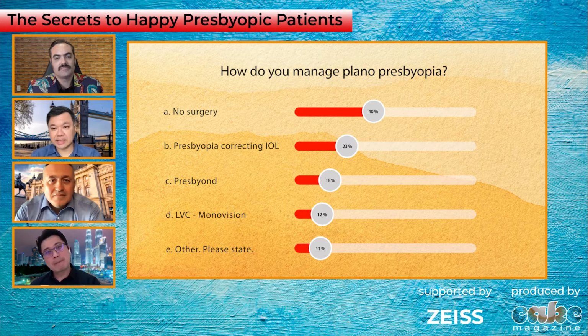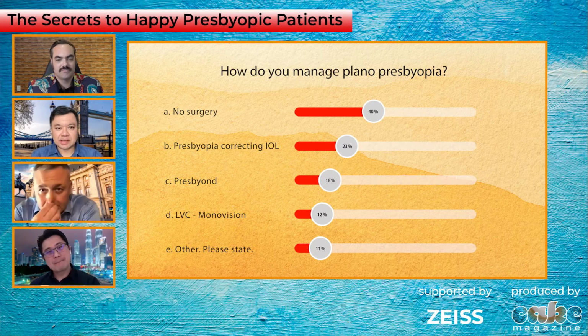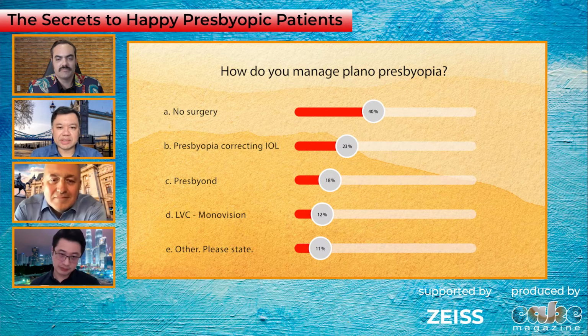So I think that brings me back to my original point. If you do have the ability to perform Presbyon, obviously you do need a Zeiss laser to be able to do that. It does allow you to then treat plano presbyopes with greater confidence, because they will be happy. They will have high degrees of spectacle independence. It's a very safe procedure, and they will have very high quality vision post-treatment.